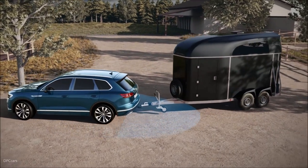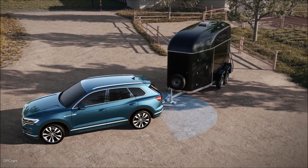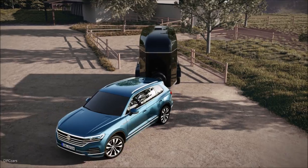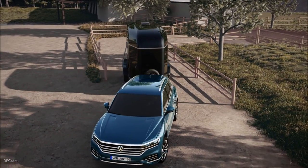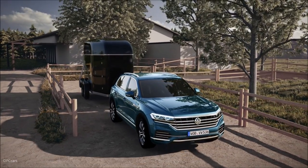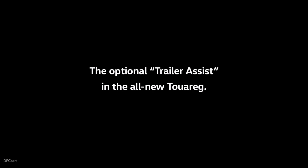The rear view camera determines the tow bar's angle. Trailer Assist thus knows where it has to steer. Naturally, the driver can correct the direction at any time. The optional trailer assist in the all-new Touareg.